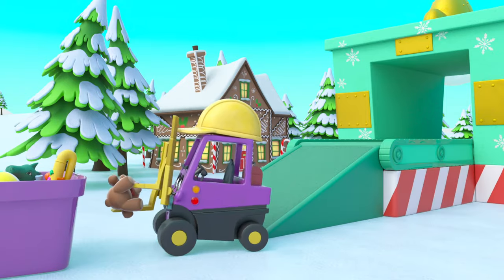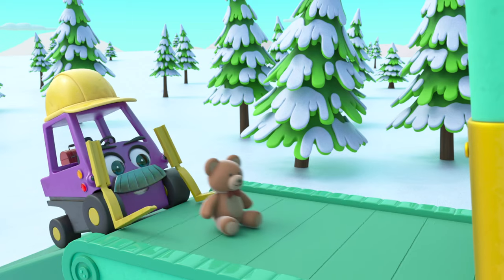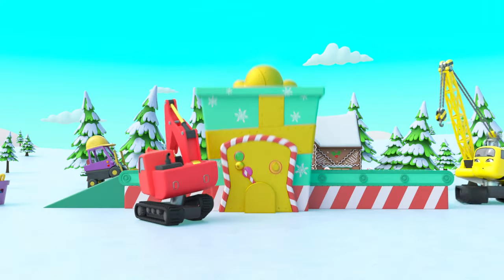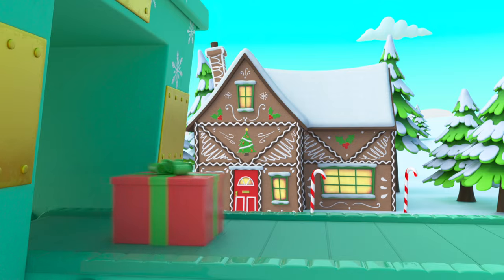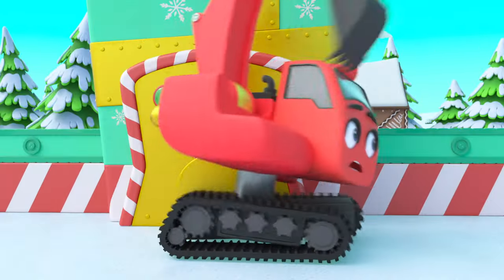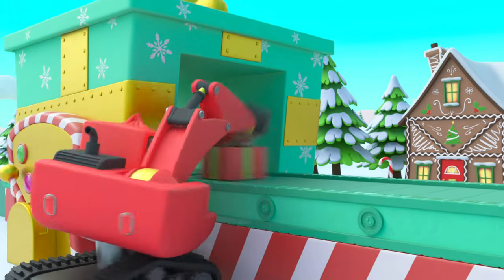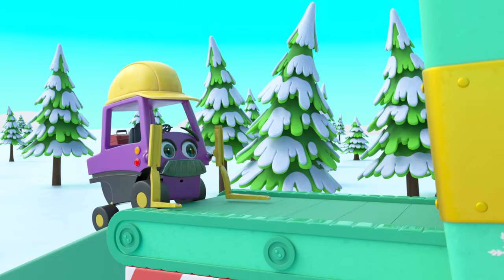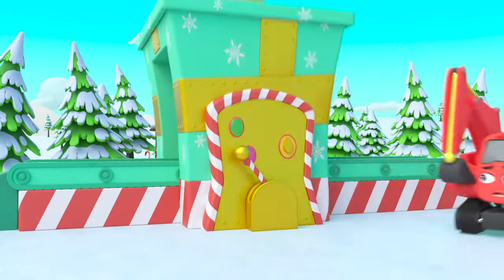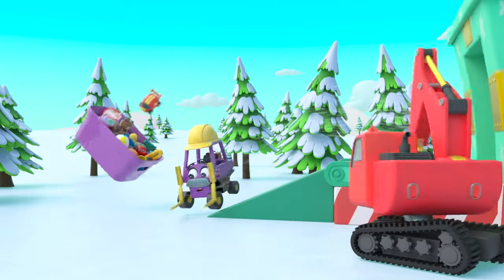Now it's time to test it. Digley pulls the lever. Mr. Rubble puts the toy on the conveyor belt. And out it comes, all wrapped up. Pop! Oops, uh-oh. Now the machine is running backwards. Oh dear, oh dear. Digley's trying to turn the machine off. Oh no, now it's running faster. It's sucking the toys up.